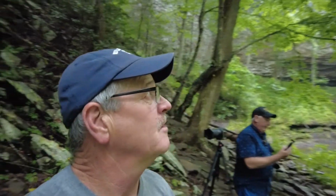So Tim and I have made it down to the bottom of Piney Falls. It's over there behind me, and we're going to do some photography down here. It's cloudy this morning, and there's a little bit of misty fog hanging over the top of the falls, which should make it very interesting.